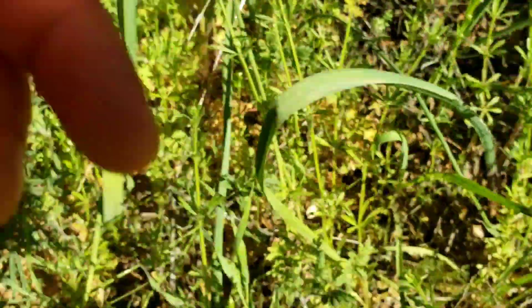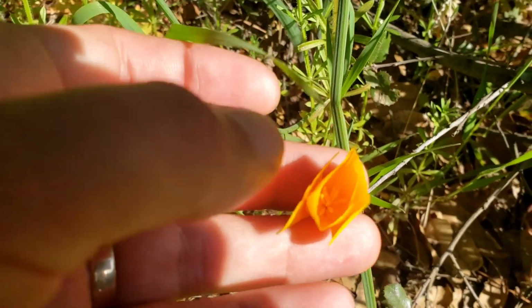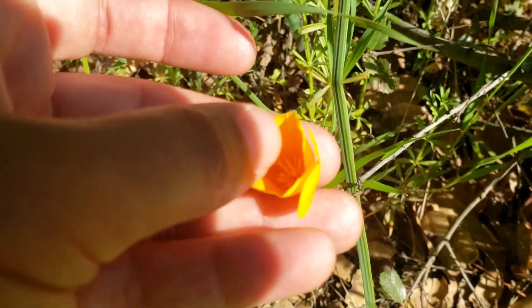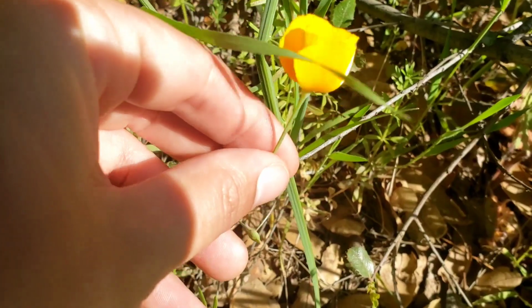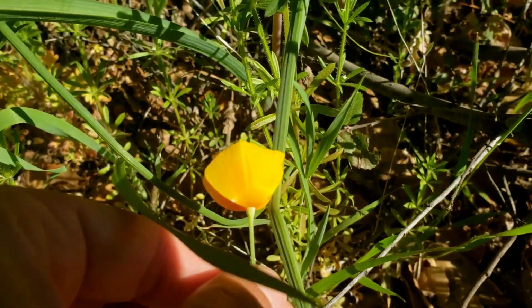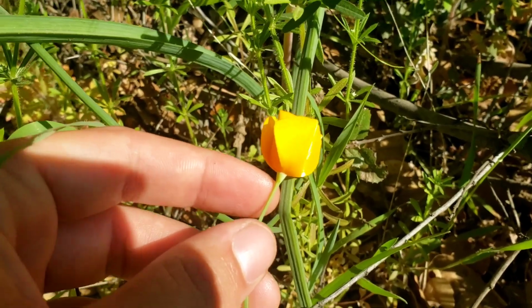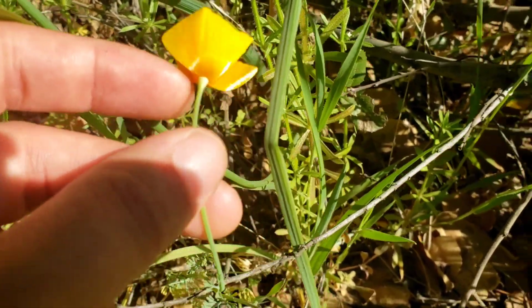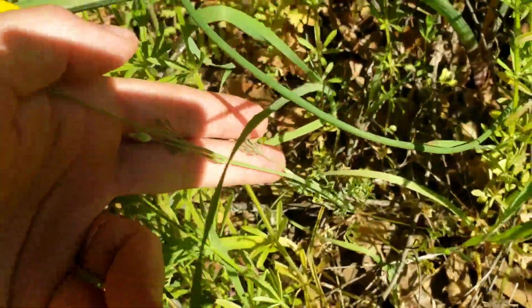And then over here, we have a poppy. And our theme today is basically not all that glitters is gold, right? So not all poppies are California poppy. What you want to do is turn this over and look at the receptacle, which is this little bowl-shaped tube at the bottom of the flower. California poppies are going to have a ring there, and this one clearly lacks the ring, so it is not California poppy. The next thing you want to do is look at the flowering stalk.